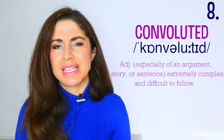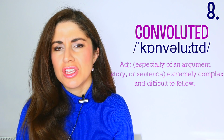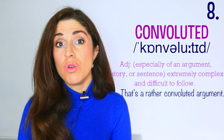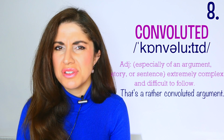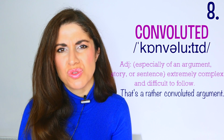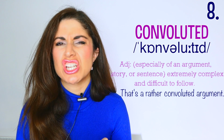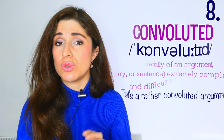If you describe particularly a story, a plan, or even an argument when someone's trying to explain the reason that they're doing something and people don't agree, you could say, that's a rather convoluted argument. Or, the film was so convoluted, I really didn't understand the plot at all. So convoluted, a fantastic adjective meaning essentially rather complicated and difficult to follow.